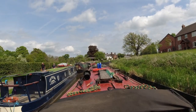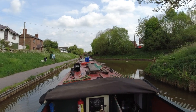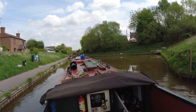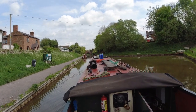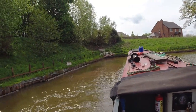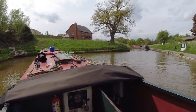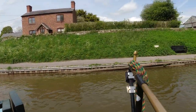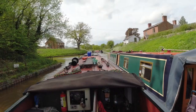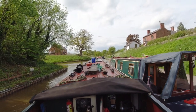Right, let's go and have a look down the bottom of the arm. Alright, there's me mate Bill. I'm going to wind round here and reverse down there. Get the hard bit out of the way first and then you drive straight out some more. That's us nearly there. And I want to just get in front of Bill down there. Nearly there.